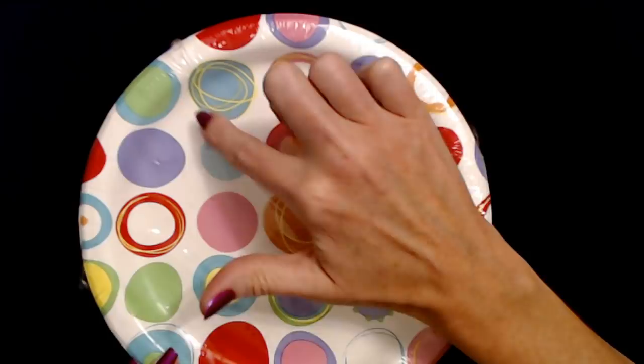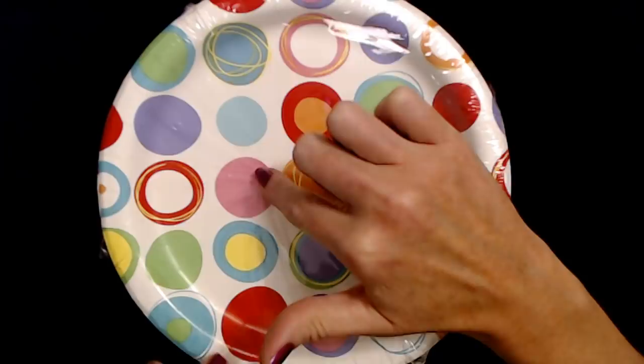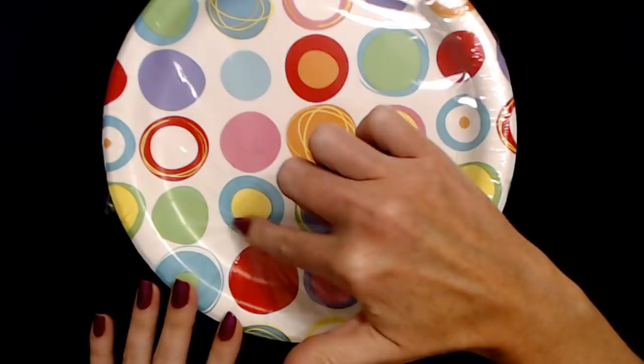I don't know why this makes me think of a Twister mat. I think it's the big red dots that make me think that. I haven't played Twister since I was a kid. Here's a huge one here.